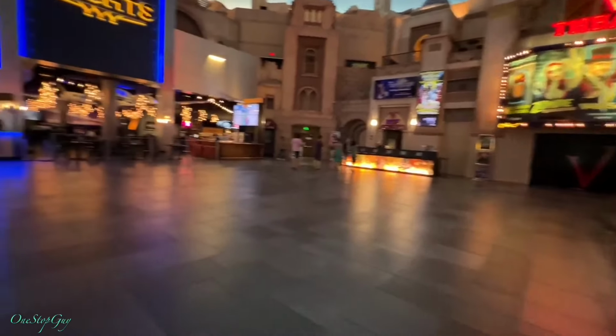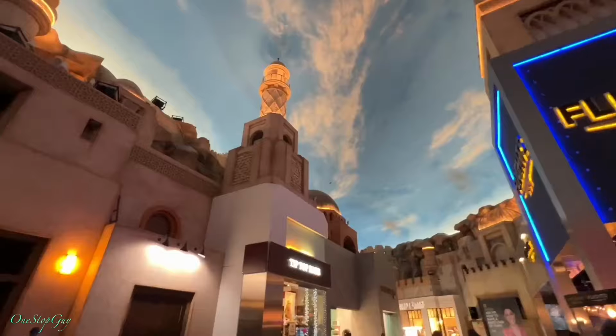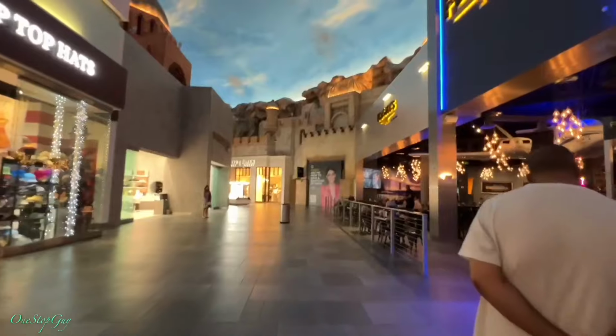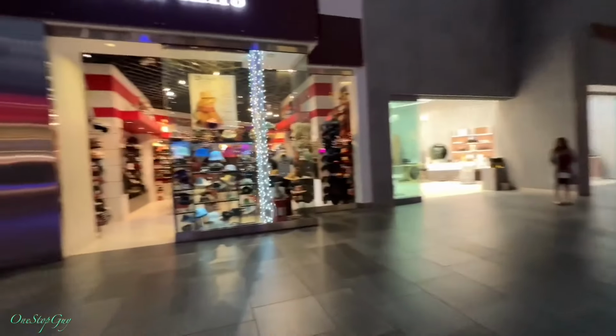Because the last time I was here, that was like 3 years ago when it was still COVID and it was pretty dead. So now it's a little bit different. Everybody's going out, hanging out, having a little vacation, chilling with all the friends and family now. And so it looks really busy now. So it's going to change a little bit, all right?